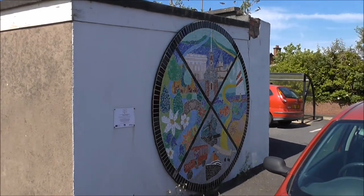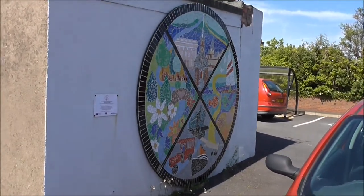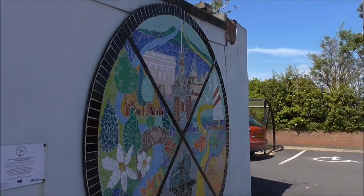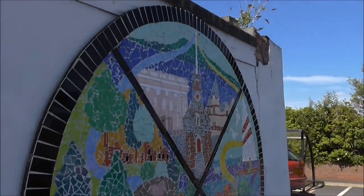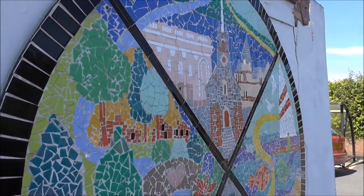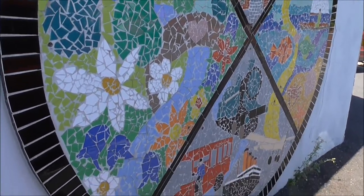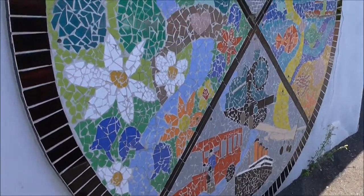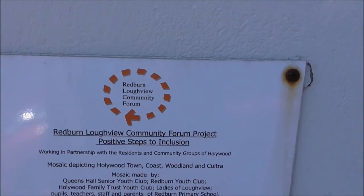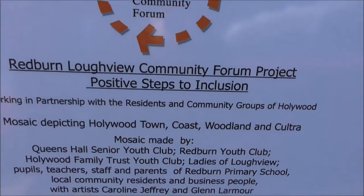Good morning. I'm down at Holywood Station entrance or car park, and I spotted this mural a couple of nights ago when we were out down here for a dander. I love anything colourful, I love anything in mosaic, and I love a wee bit of artwork. And this is community artwork. And you can read this for yourself. It's produced by Redburn Lock View Community Forum, and there's quite a number of groups took part in this effort.